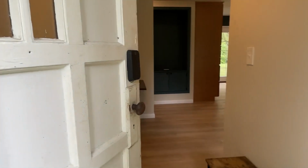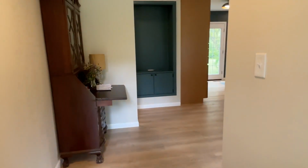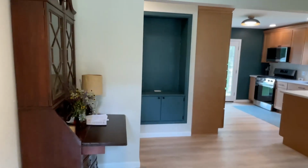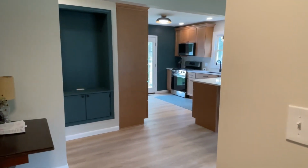Now, there are still some things to be done. Obviously, this door hasn't been painted. There's some touch-up work to be done where we've nicked some of the walls and paint, moving some furniture in. She doesn't have everything in. A lot of her furniture is still in storage, but she's moved in just enough that she can live here.